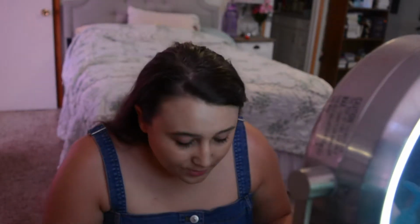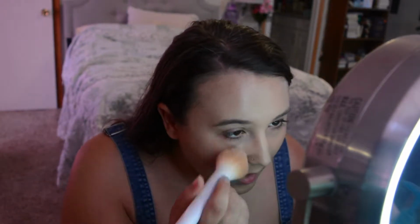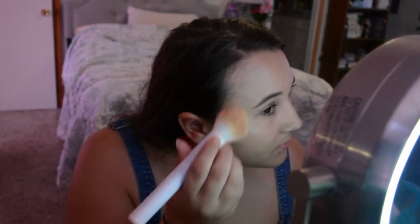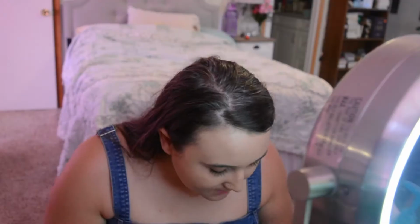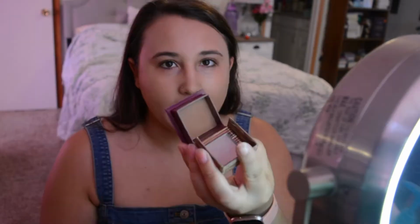That is the foundation done. Super, super dewy. I'm just gonna powder my whole face with the Wet n Wild powder. I'm going to use the Hoola bronzer. I feel like I have fuzz on my face now. Oh. And I just have the little one because I never do my makeup.